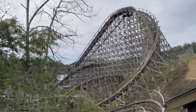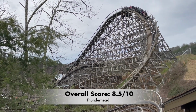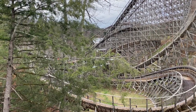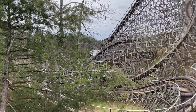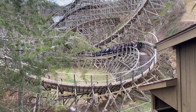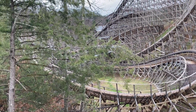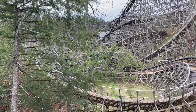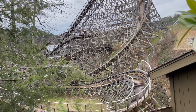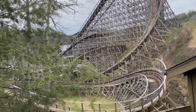For Thunderhead's overall score, it will earn an 8.5 out of 10. Thunderhead will forever hold a special place in my heart as the start of all the big roller coasters I've now ridden. It isn't my most ridden coaster, that goes to Lightning Rod in the same park, but actually this is my second most ridden coaster. It's currently my second favorite roller coaster at Dollywood, behind Lightning Rod of course.